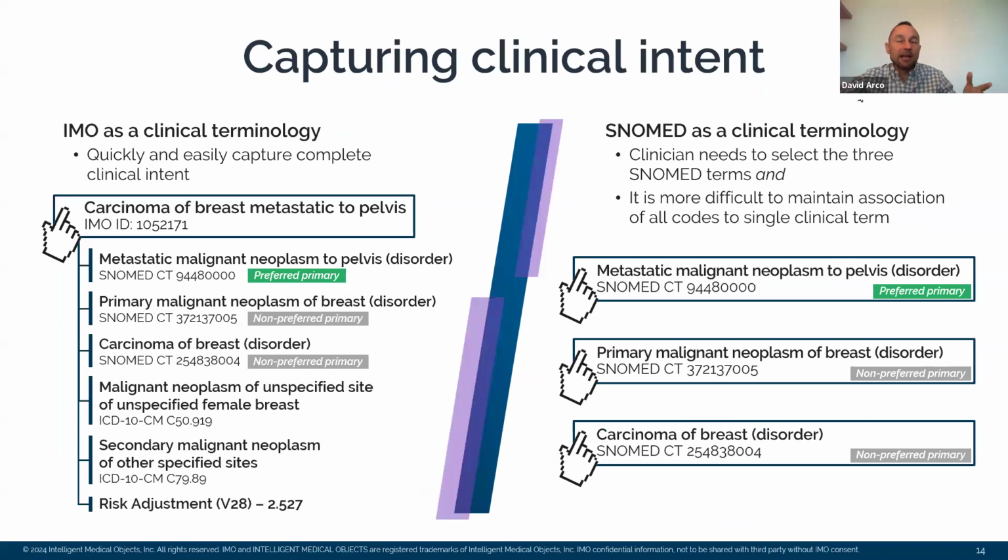Another key feature of our terminology is that it allows providers to represent complex conditions that require multiple codes to fully represent. For example, IMO's terminology allows a provider to document carcinoma of breast cancer metastatic to pelvis with a single search and a single term, while ensuring the capture of 3 SNOMED codes and 2 ICD-10 codes necessary, including the ICD-10 code C79.89, which I probably don't need to tell the folks on this call, is about 10x the RAF of the primary breast cancer.